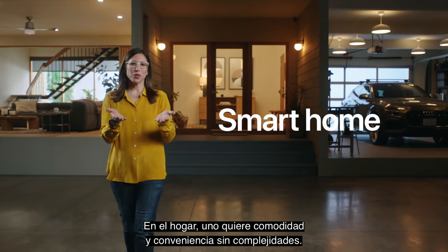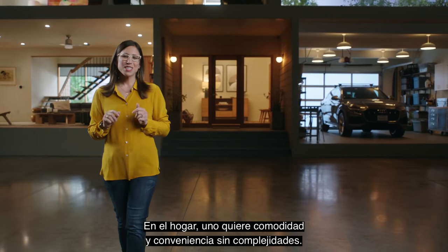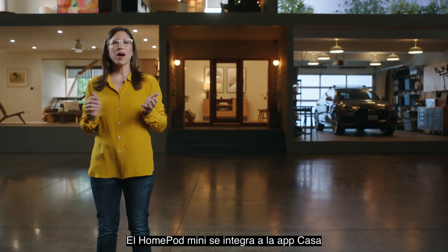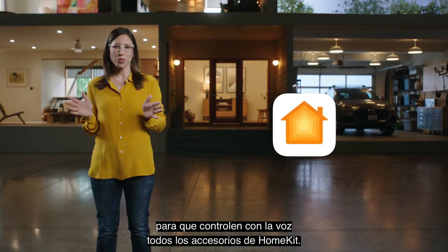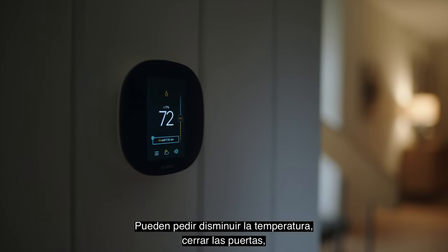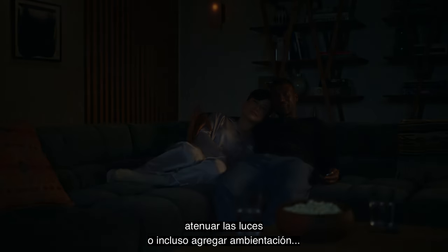When it comes to your home, you want comfort and convenience without complexity. So with HomePod Mini, we've made the smart home simple. HomePod Mini automatically integrates with the Home app, so you can control all of your HomeKit accessories with just your voice. You can ask to turn down the heat, lock the doors, dim the lights, or even set a scene.